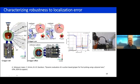We call this delta yaw, where you have one suction cup on top, and nabla yaw, where you have two suction cups on top. This is an example of one of the picks that we're executing on the proxy. Here you can see the vacuum channels in each of the suction cups during the sequence of the pick, and this dashed black line is the net force on the force torque sensor. This is work that we're going to present at ICRA in Yokohama next week as well. Leia will be there to present this paper.